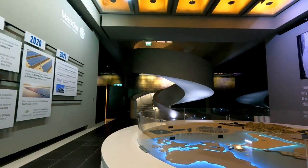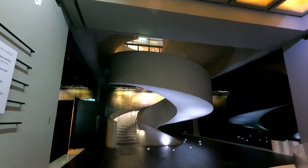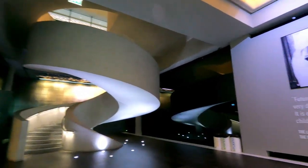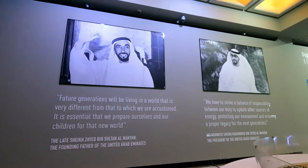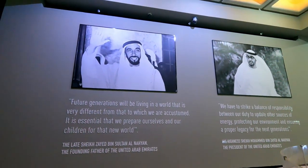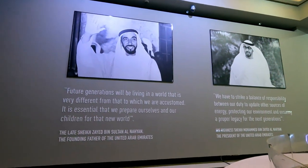I have to say, I absolutely love the staircase, the stairway. Look at it. An incredible design. And it comes along to some very important people, the late Sheikh Zayed bin Sultan Al Nahyan, the founding father of the UAE.